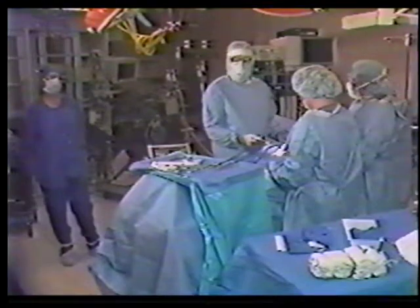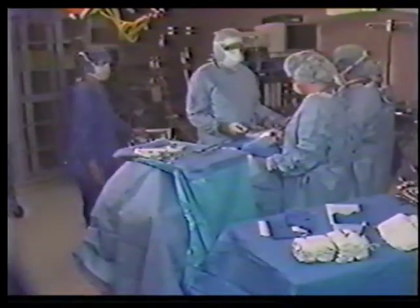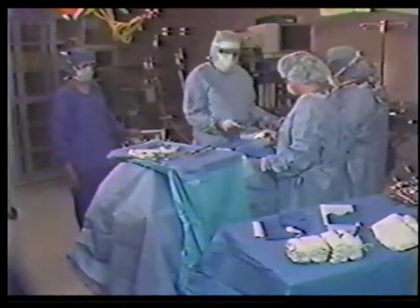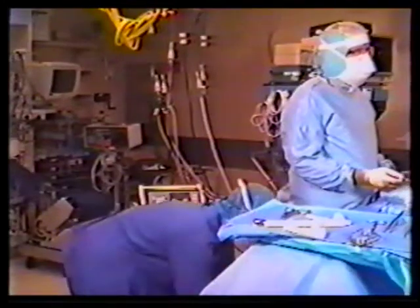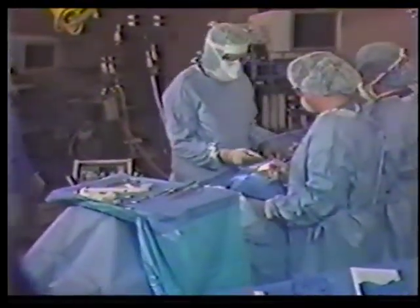This Carter isn't working right. Can you turn the settings up? Okay. I've increased the settings. How's it now? No change. Can you turn it up some more? Let me check the ground path. It seems to be okay. Let me go get another machine.